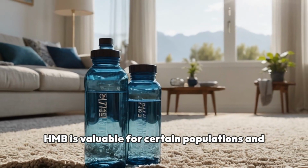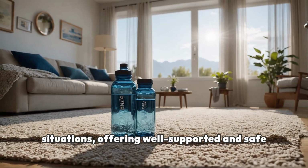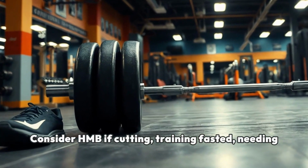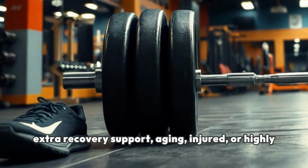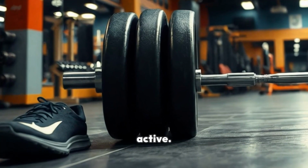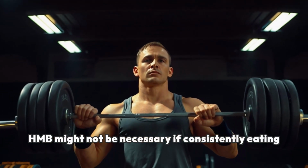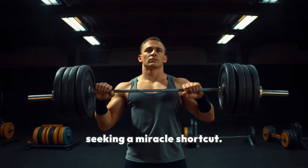HMB is valuable for certain populations and situations, offering well-supported and safe options. Consider HMB if cutting, training fasted, needing extra recovery support, aging, injured, or highly active. HMB might not be necessary if consistently eating high protein, not pushing training intensity, or seeking a miracle shortcut.